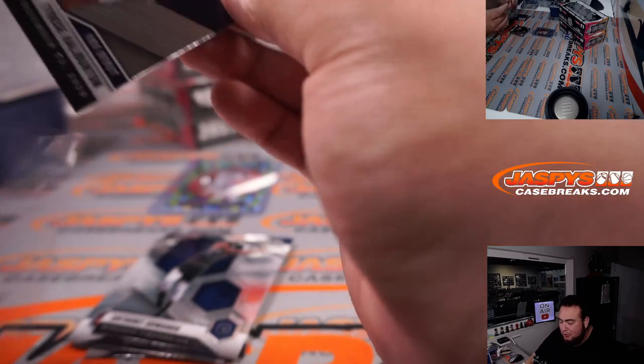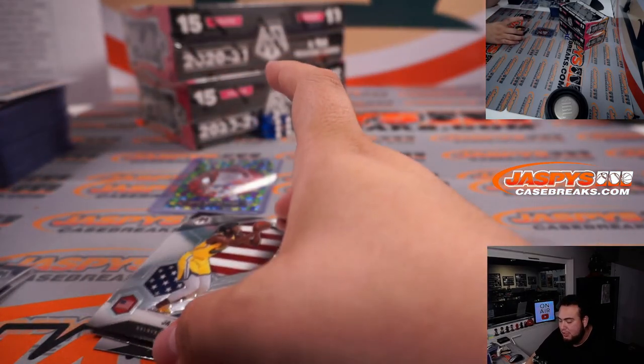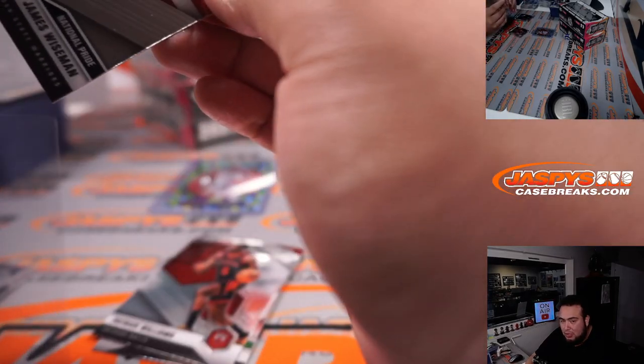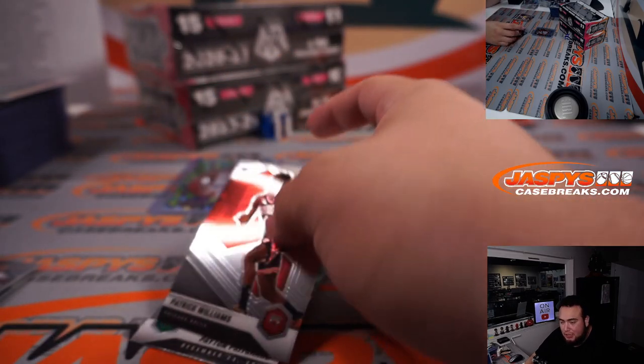Alright guys, so the last case we did in total for the 12 boxes, we had 5 stained glass. This is our first stained glass we're seeing here, so depending on how many more we get, there could still actually be a lot of stained glass for the next half.